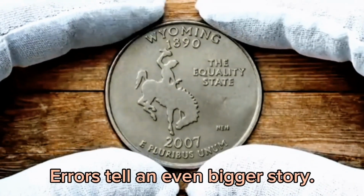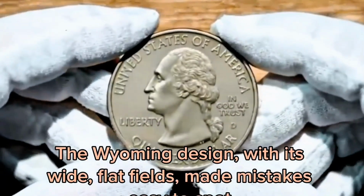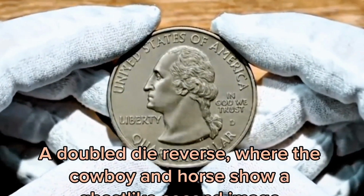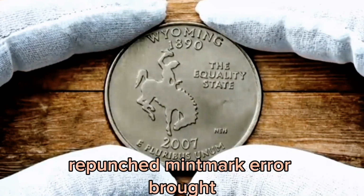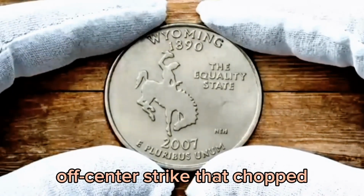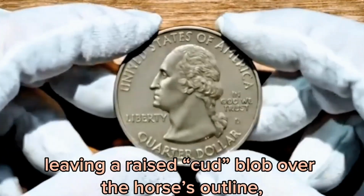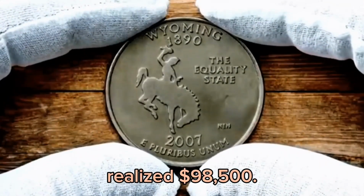Errors tell an even bigger story. The Wyoming design, with its wide, flat fields, made mistakes easy to spot. A doubled die reverse, where the cowboy and horse show a ghost-like second image, sold for $2,700. A repunched mint mark error brought $18,750. An off-center strike that chopped off part of the cowboy hit $22,000. A major die break, leaving a raised cud blob over the horse's outline, realized $98,500.